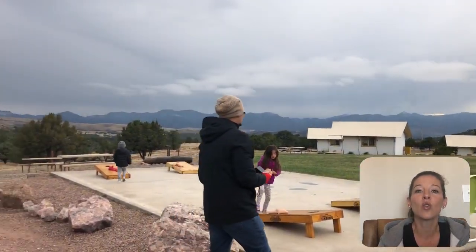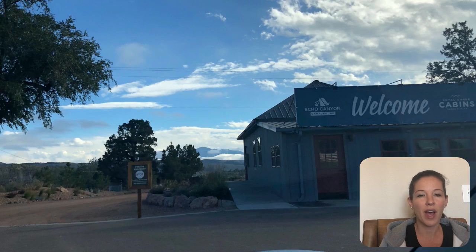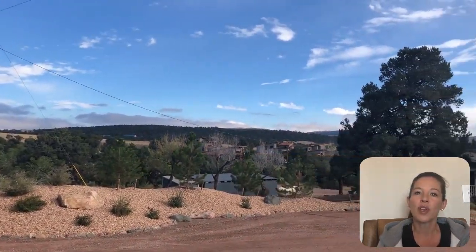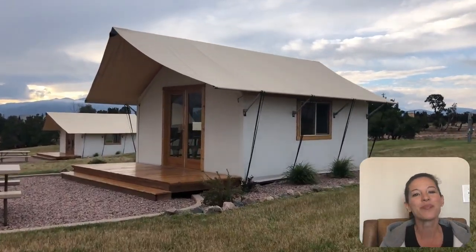A review of the Royal Gorge Glamping Tents, which are located by the Royal Gorge Bridge, outside of Canon City, Colorado, which is kind of central Colorado. So I'm going to give you an overview of what the glamping tents are like, what we thought of them, and how to book. So here we go.